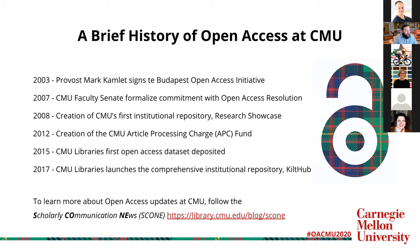In 2012, through the Roger Soros Fund, the University Libraries created the CMU Article Processing Charge, or APC, fund, which to date has supported the publishing of 183 journal articles and two open access monographs. In 2015, the University Libraries received its first open access data set, which further led, in 2016, to the University Libraries launching the Kilt Hub repository, the comprehensive institutional repository for CMU, whose mission is to increase the dissemination of research data sets and other scholarly outputs made open access through the CMU community.